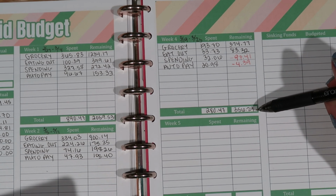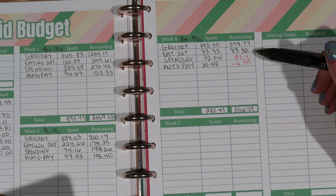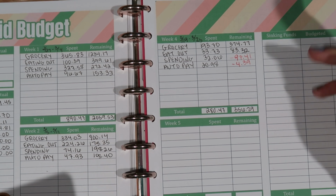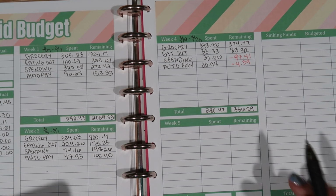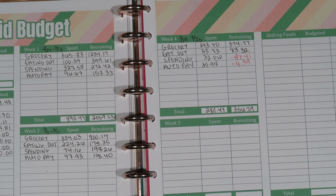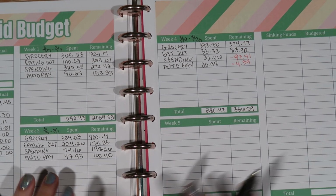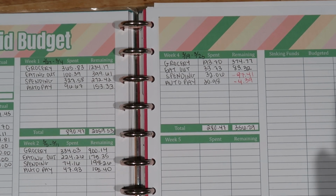That means if we spend less than this, $356.29, in grocery and eating out, and we don't spend any more in spending or auto pay, we could still come in under budget overall, which is the hope. So it'll be interesting to see how this last week shakes out. I will check in with you guys next week with a March budget closeout and an April budget setup using those new worksheets.